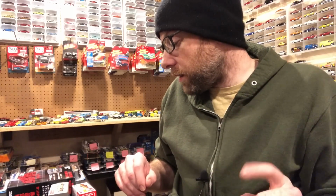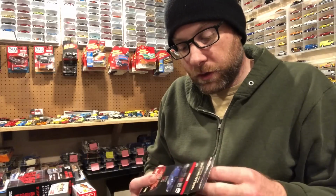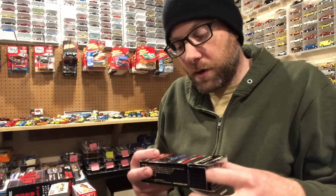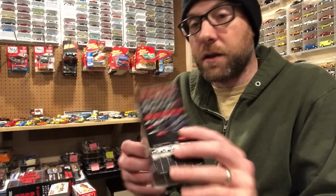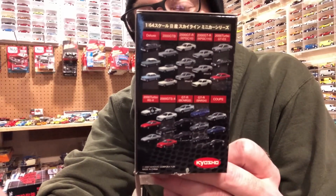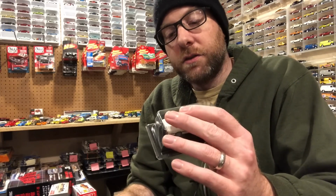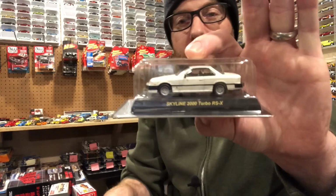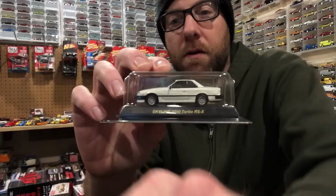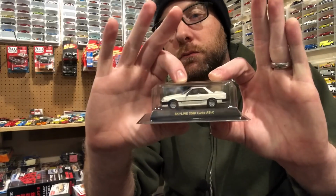And then I got in the mail 1 Kyosho. I'll just pull it out of this. It's in the Nissan Skyline mini car collection, which is a whole collection of Nissan Skylines. Let's see if I can focus or do the light a little better on that one. It's tough to see. I'll show you it in the second segment. Along with this car, the Skyline 2000 Turbo RSX in white. Let's see if I can adjust the light a little bit. Anyway, pretty cool. All right, so we are going to take a look at all of that so far and more.